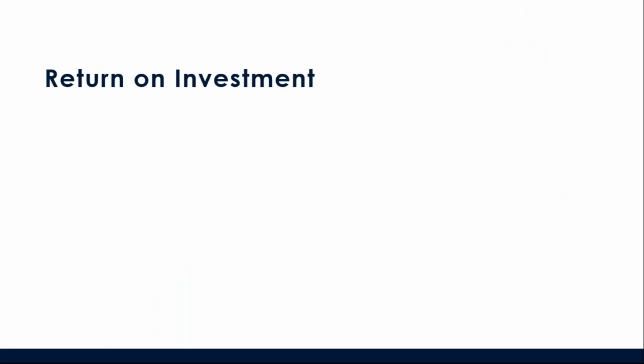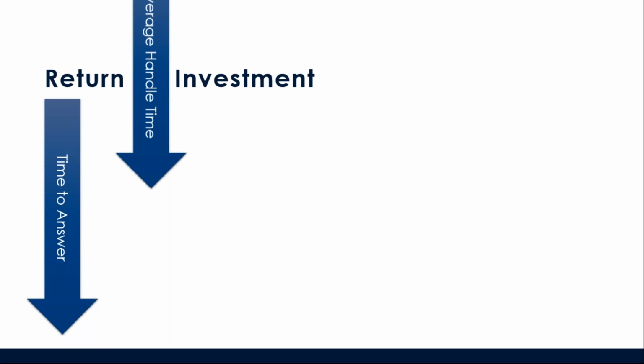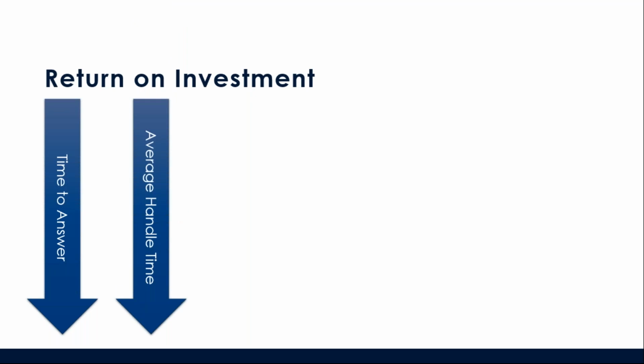So where do we look in a project like this, with the return on investment? How do we actually start to build the business case? Well, there are various metrics that we'd look towards to actually see improvement in this. So time to answer, AHT, being another one. So, you know, how can we actually reduce that? Well, clearly we're taking away a chunk of the call up front, and this will reduce the average handle time for the agent during each of those calls.